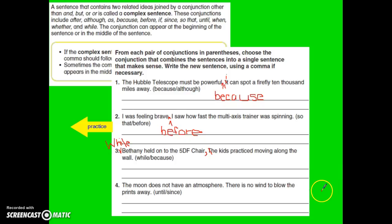All right, finally, number 4. The moon does not have an atmosphere. There is no wind to blow the prince away. I can use until or since. I think I'm going to do since. Since the moon does not have an atmosphere, there is no wind to blow the prince away.